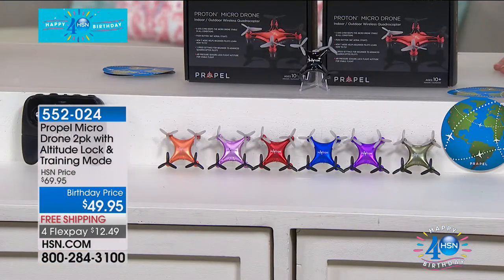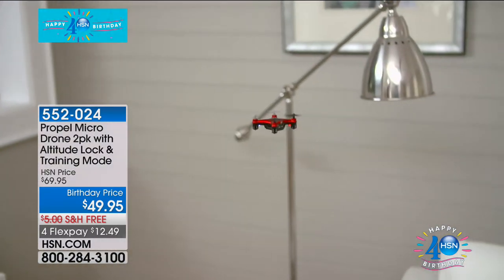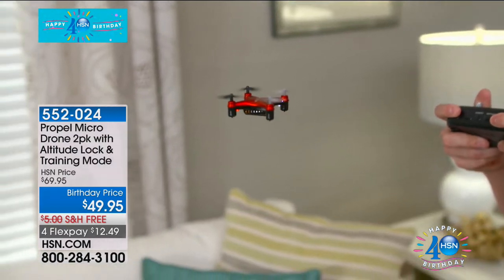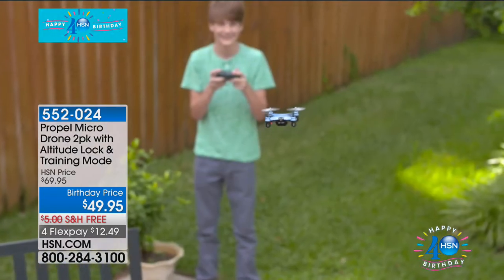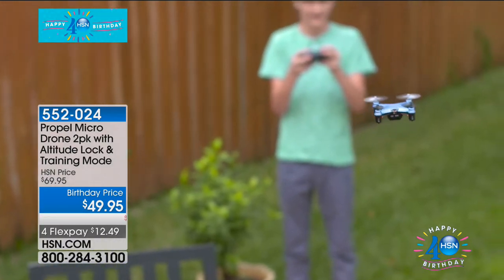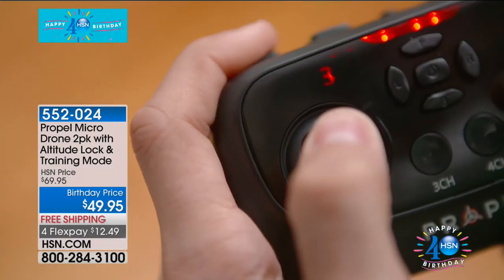Right now, we're going to talk about another great buy in toys from HSN, and this is the Propel Micro Drone. This is the number one brand name in drones, and this is a two-pack. It has an altitude lock and a training mode. It's a great way to get started. You're getting two of these so two people can play. Actually, you could do up to 8 when you pick up multiple sets. They work off of different frequencies. There's no shipping today. Now remember, everything on HSN today is at least 4 Flex Payments.